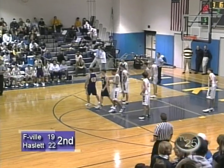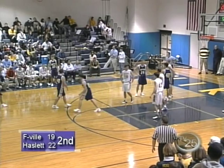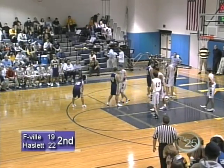Number 20, Ryan Mills, the trigger man for the Gladiators here. Number 32, Ryan Costello out of the game. In for him, number 12, Tyler Douglas.